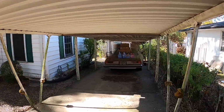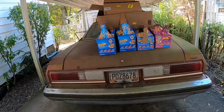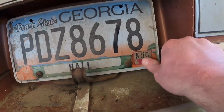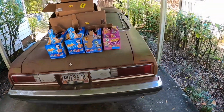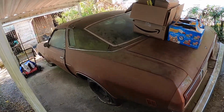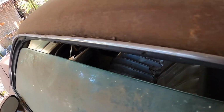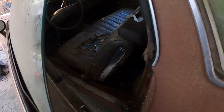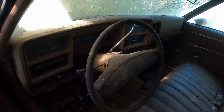So stick around. So here it is, and it's a resting place for... Geez, hold on. What's the last tag on this guy? What do we got here? 2013. Last time it was tagged, Malibu Classic. Oh man. It doesn't get more late 70s, early 80s than this. Vent windows. Oh yeah, let's check this guy out. Vintage.